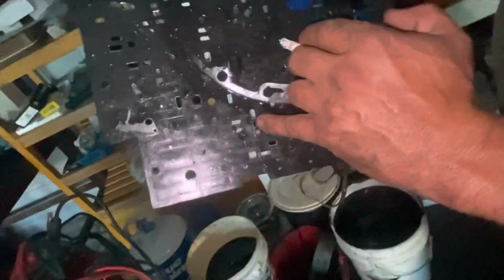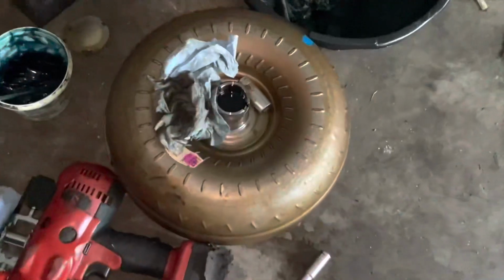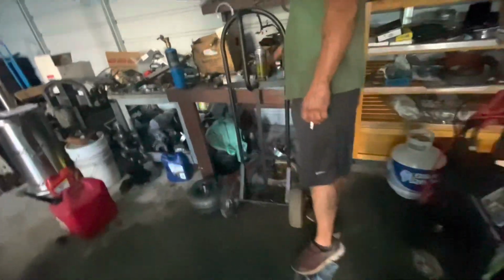6'5", 6'8". Damn, bro. Your check valve was stuck. You had a double gasket on it. Somebody did a bad job on it. There's your old stock converter right there. He shows you that, bro. Here are your clutches. Real quick question.